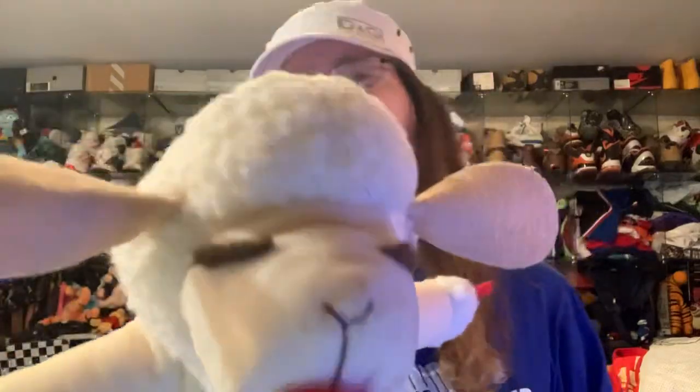I found a puppet. I found a puppet from 1992. And I can't really get my hands in it. It's not very good as a puppet. But it's Lamb Chop! Looky there. It's Lamb Chop.